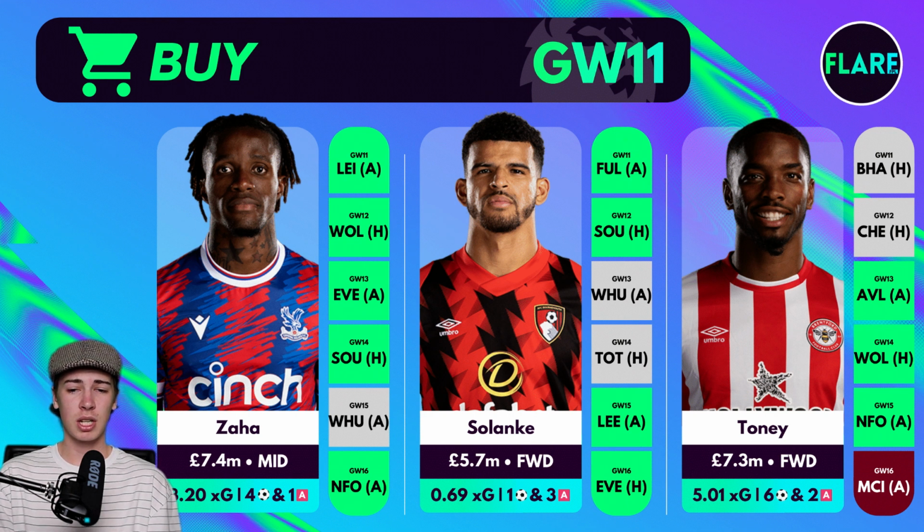After these next 2, he does face West Ham, Tottenham, Leeds and Everton, so some very good fixtures from now until game week 16. So if you are looking for a decent forward option as potentially that 3rd forward slot, if you're looking to get rid of Mitrovic or you've already got rid of him, or you're looking for that extra play, if you've got a 4.5 forward right now and you want to go to that extra 3rd forward, Solanke could be a good solution.